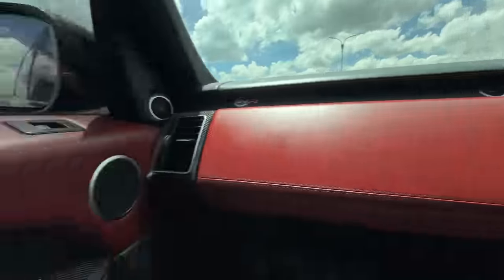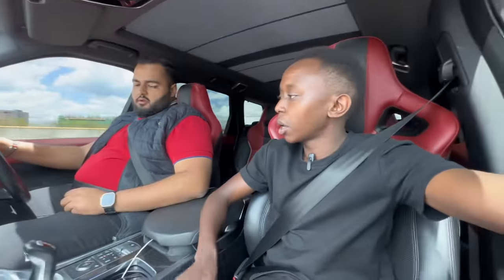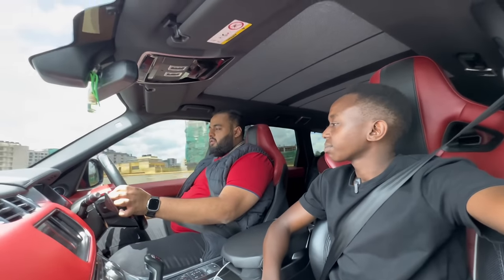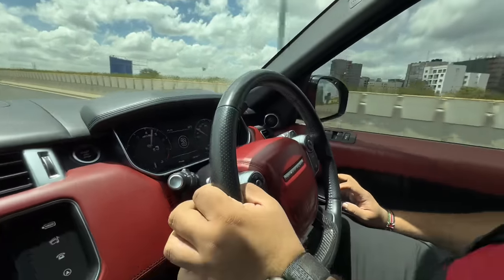It has carbon fiber all over. See, carbon fiber, the steering wheel is carbon fiber. And paddle shifters, too sick. I like the way the downshifts are not too aggressive, but when you put your foot down.